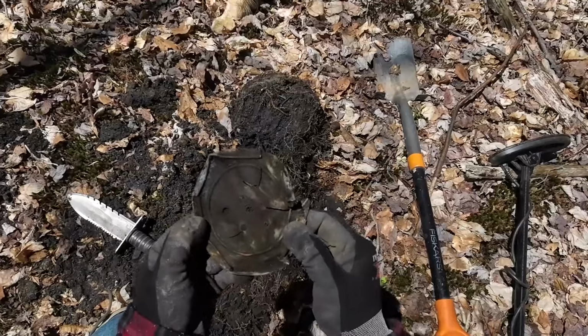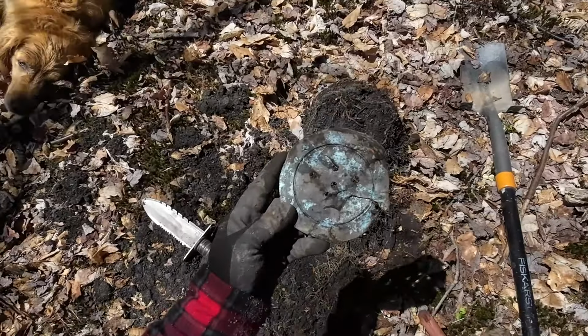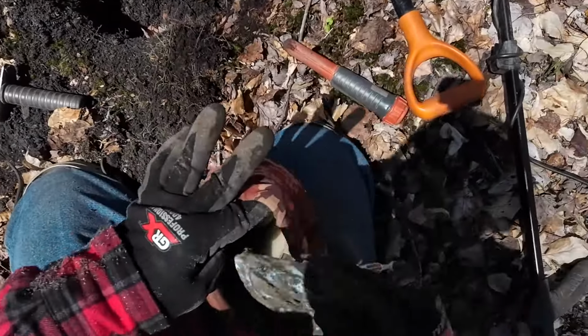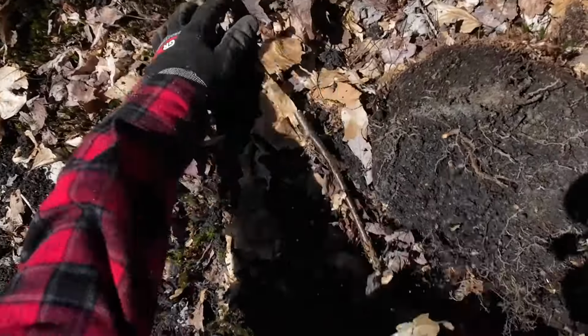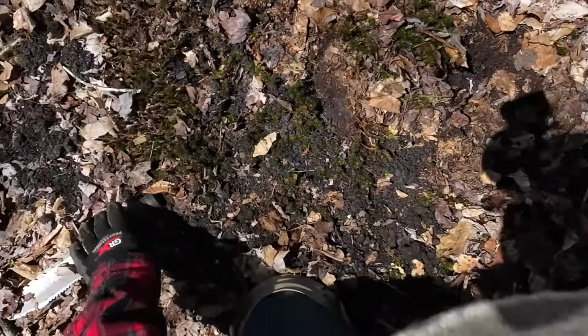It almost looks copper. Don't know what that is. If you know what that is, let me know. It sure put up a phenomenal signal, and it was buried way down there under a bunch of rocks. So I'm keeping it, make it worth my digging so hard.